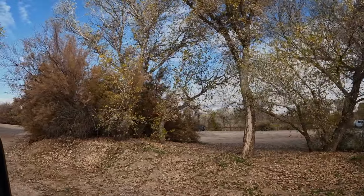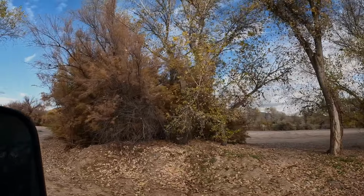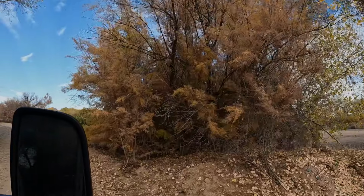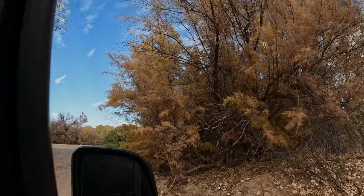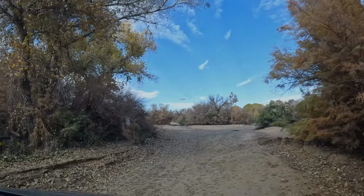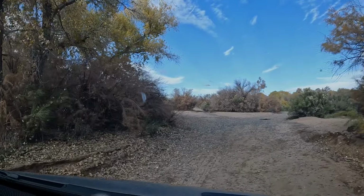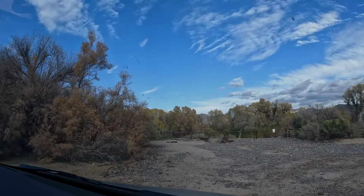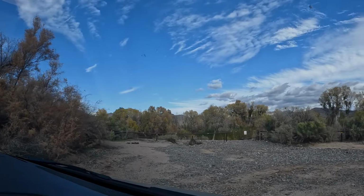Ooh, look how much that is all rutted now. Wow, it's all washed out. That's crazy, all rutted out. You can see like where the road used to be, down here. We could go right here by the water. We could. Yeah. Let's take this spot.